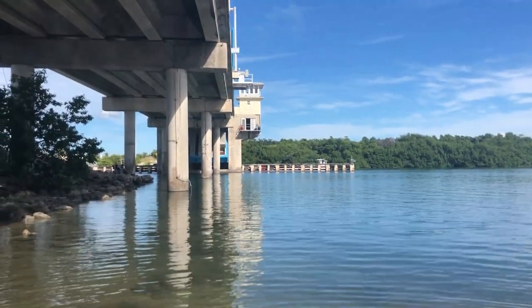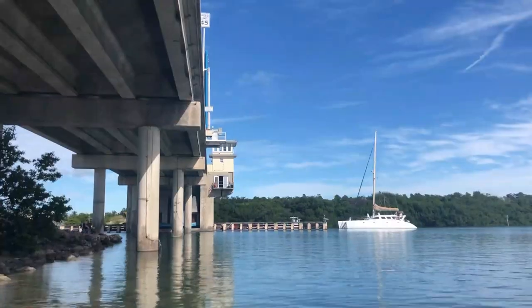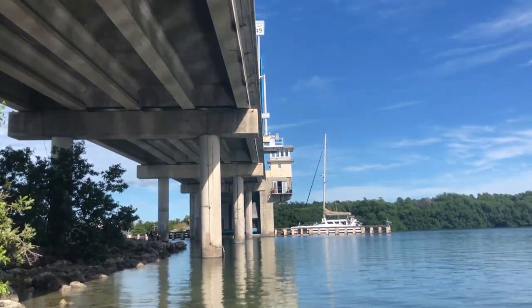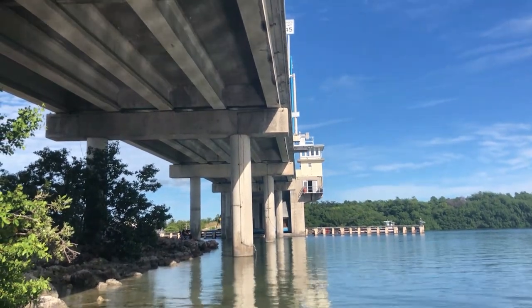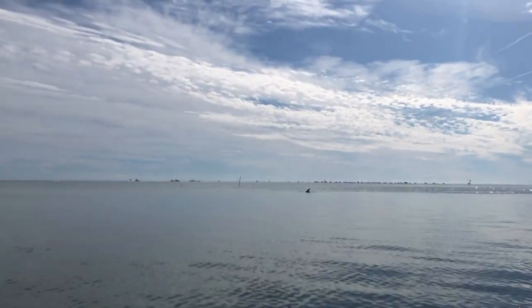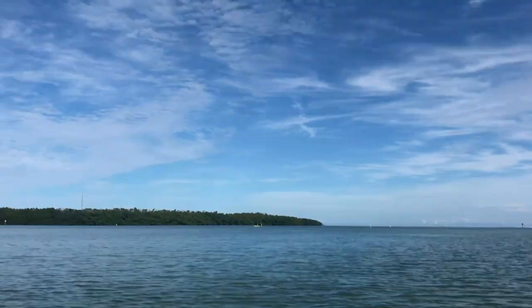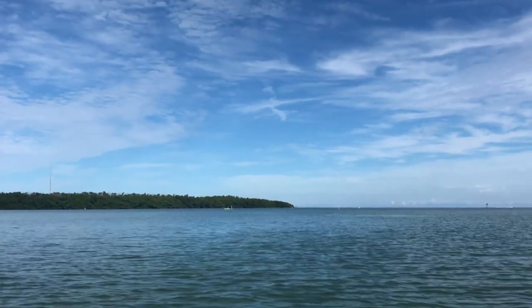The bridge is going up for this catamaran. There. Because it has like a little, it's a little doll. Oh, there's two. I saw two fins.